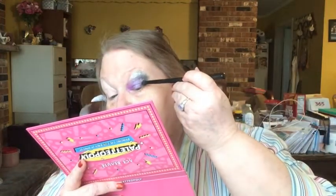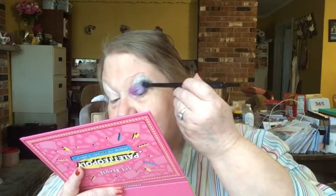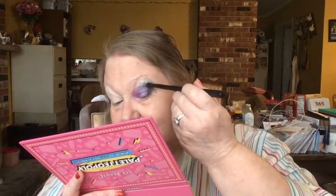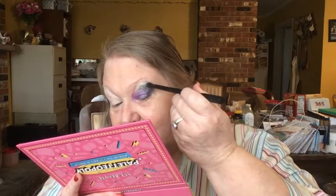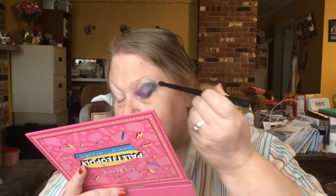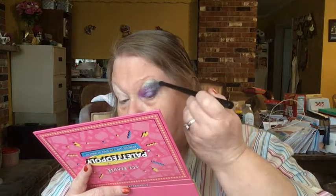Gorgeous! And now I'm going to go into that blue shade, Boy Band, and we're just gonna go over this just a little bit. This almost has like a denim or a metallic, you know, like a gunmetal kind of gray in it. Really cool toned blue. So the gold mixing with it is really quite unusual. This is getting funny, y'all.